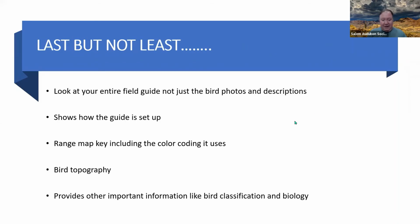Last but not least, this is one of the main reasons why I wanted to have this class. So many people, when they get their bird guide, the first thing they do is open it up and start going to birds. I want to look at sparrows. I want to look at the hawks. Oh, there's the nuthatches, and get all excited. Oh, here's the warblers. And they don't spend any time in the front part of the book.